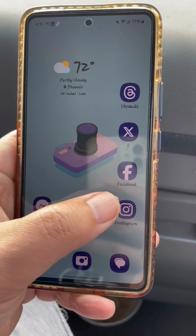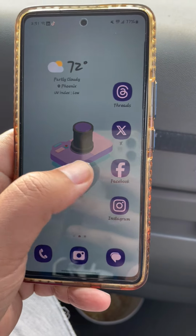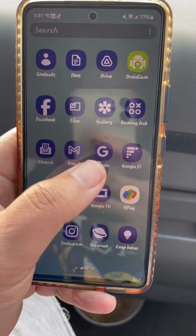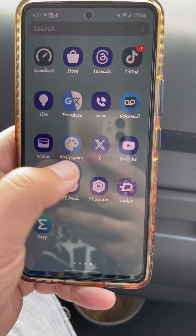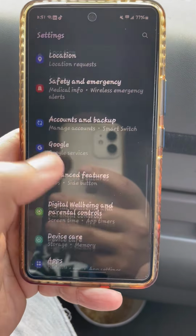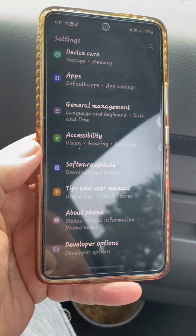Now, the Galaxy A53 is not perfect. There are some things I will point out in this video that are caveats and flaws. But I do have to say this from the very beginning: a lot of the positives with this phone outweigh the negatives, and that's why I think it's a pretty solid phone.